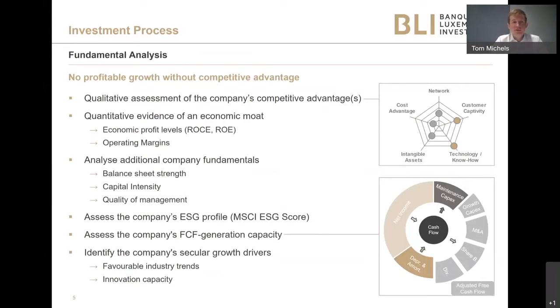So we're looking for economic profit levels like ROCE or return on equity and operating margins. Afterwards, we're looking at other fundamental measures like balance sheet strength, capital intensity, and quality of management. That said, we are not judging the capacity of a CEO or CFO, but we are really looking at whether management said 5 years ago that their strategy over the next 5 years would be to expand more into Asian markets, and they did it over the last 5 years. We can see that when management says something, they're really doing it. So it's really to understand if we can count on the management.